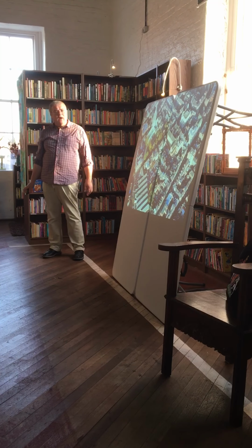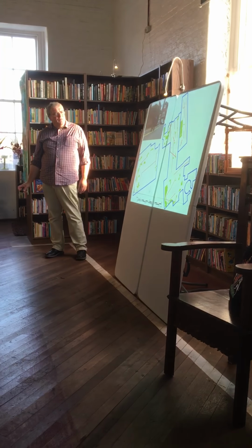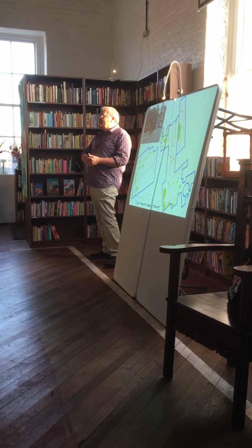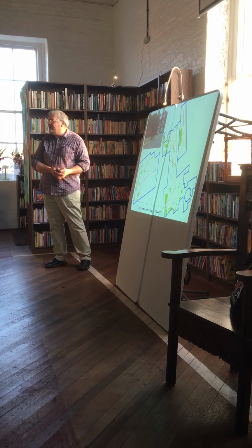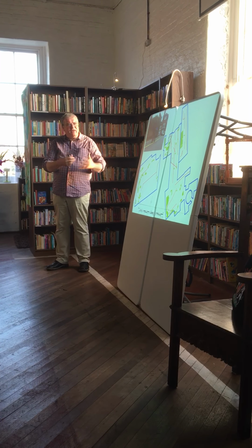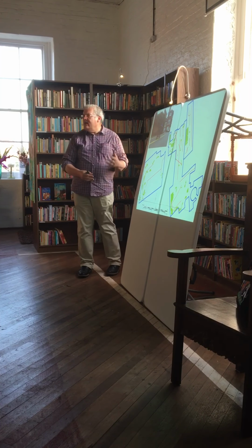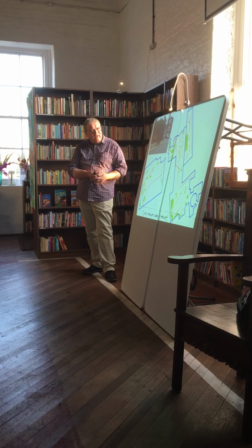Coming and going all the time. Now, it's very difficult in an urban context to predict what lies under the ground. You can use map evidence, but what you really want is some sort of geophysical survey method that will show through the tarmac the lines of walls and things like that.